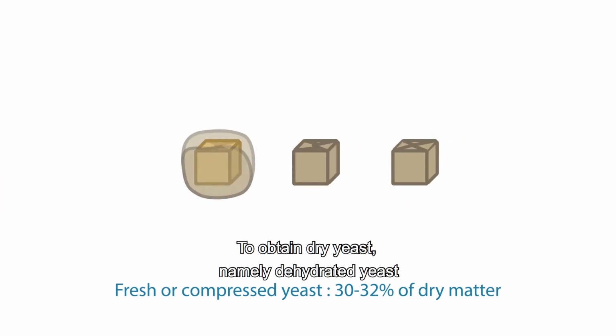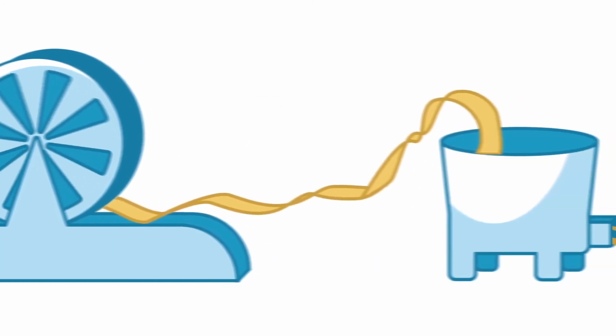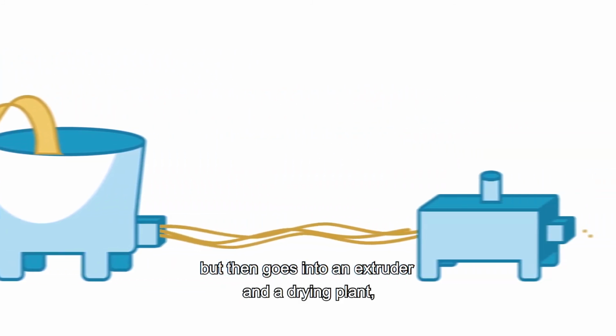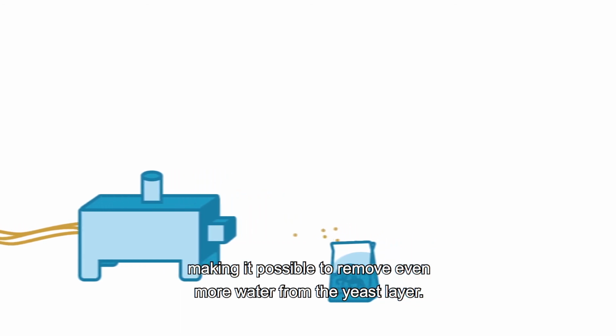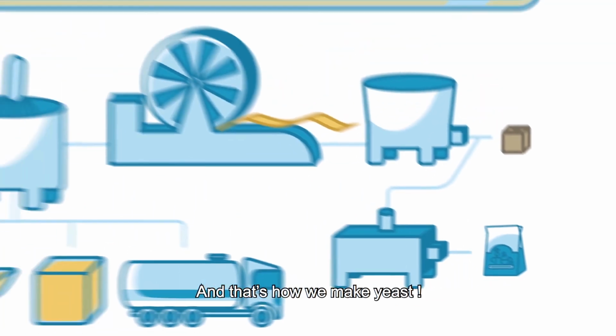To obtain dry yeast, namely dehydrated yeast, the yeast cream passes through a rotary filter once again, but then goes into an extruder and a drying plant, making it possible to remove even more water from the yeast layer. And that's how we make yeast.